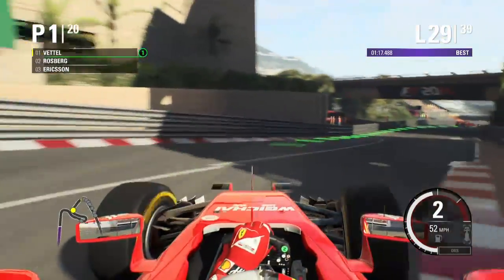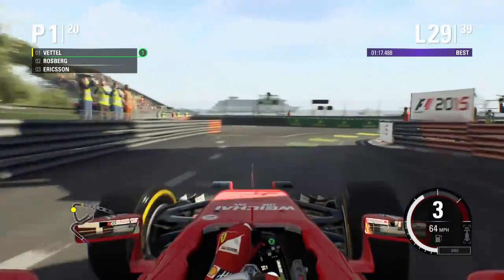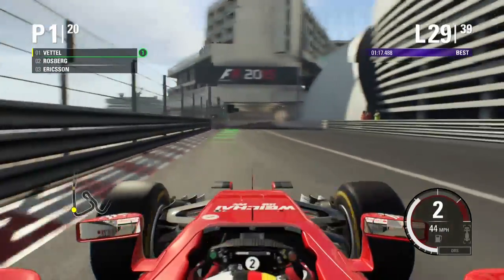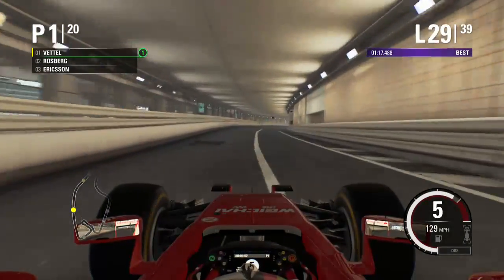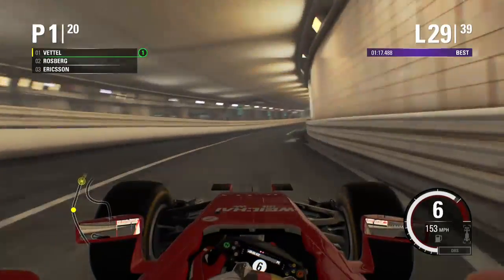Oh god, look at this sodding traffic. There's like 8 cars up ahead. This is gonna suck balls.